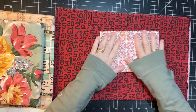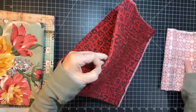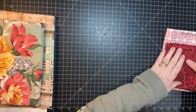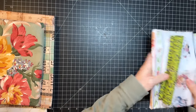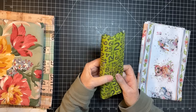But I'm going to try and unroll them for a minute. Okay, so these two are going to go together. Those would be a good size, maybe, if we have time. I'm going to set those there, so if we have time to make one or something. Okay, then I also got this green that I really like, too.